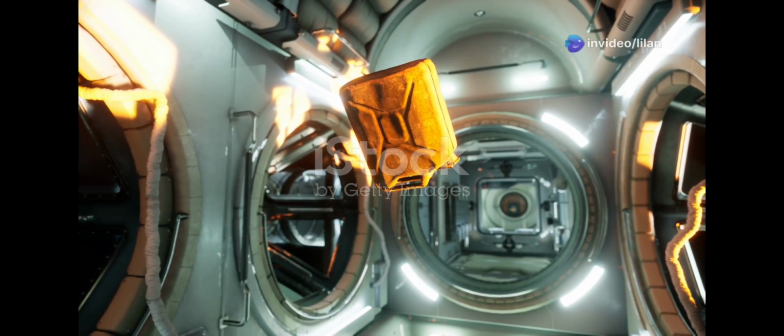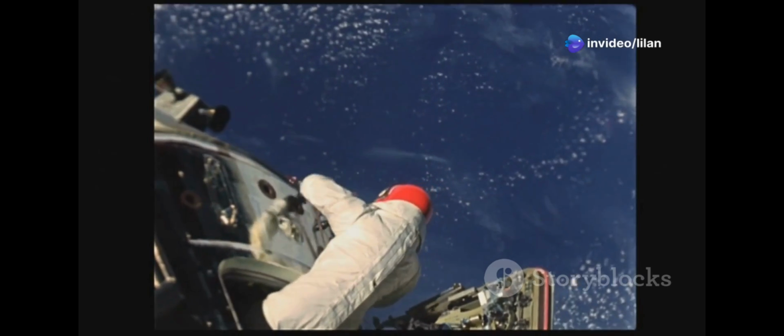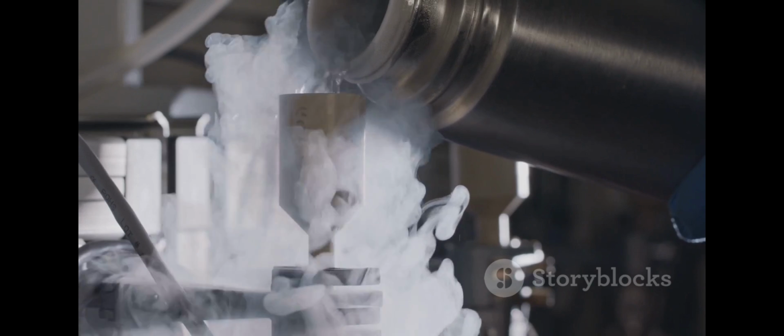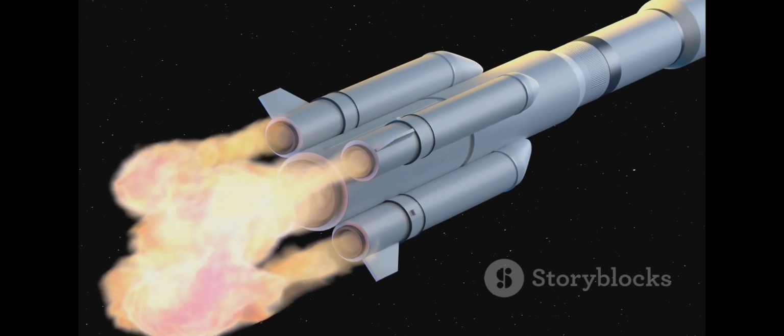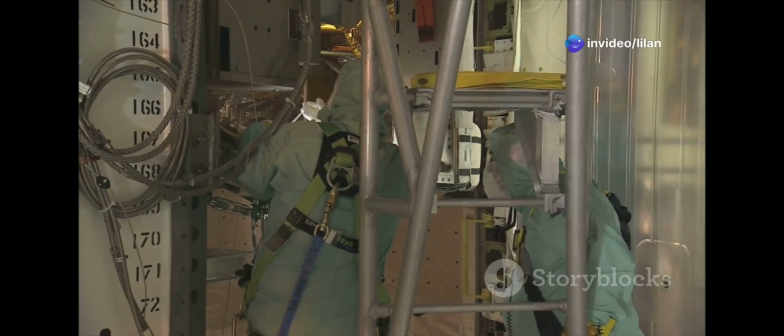Cryogenic fluid management, or CFM, is essential for cryosleep. It is also crucial for many other aspects of space exploration. Cryogenic fluids are extremely cold. They are used as fuel for spacecraft. They are also used to keep instruments and other equipment cool.